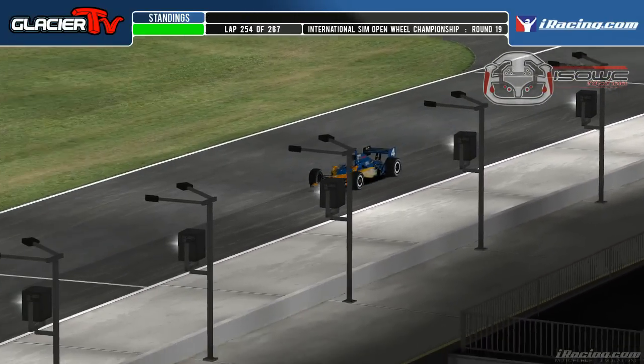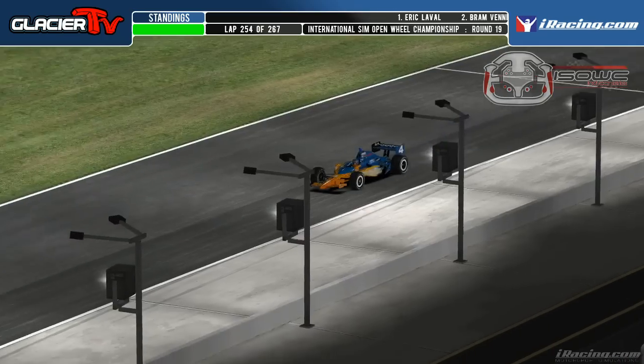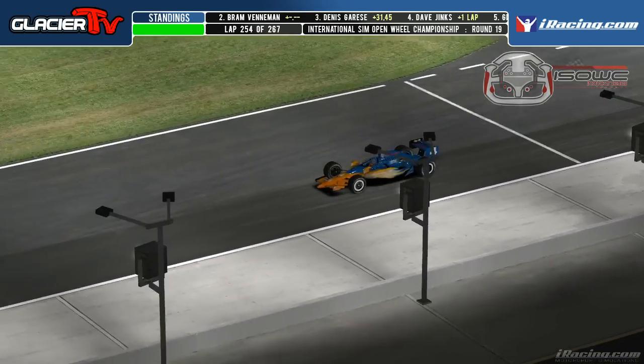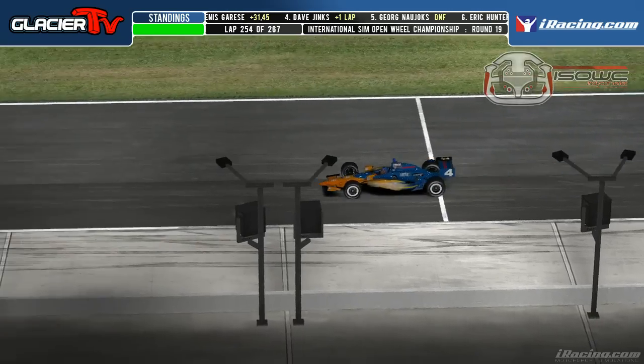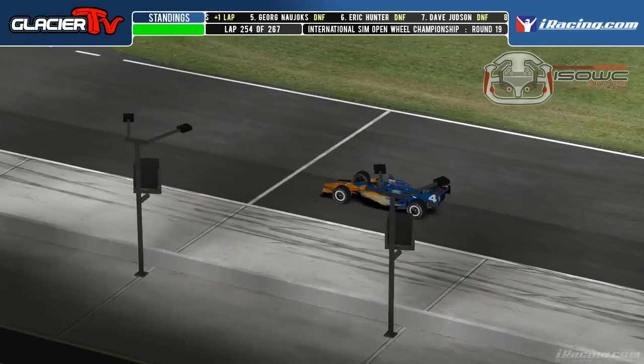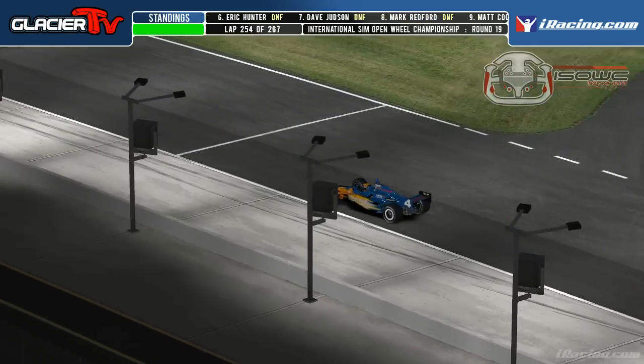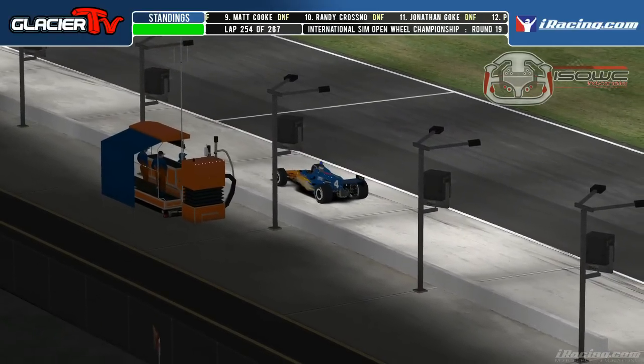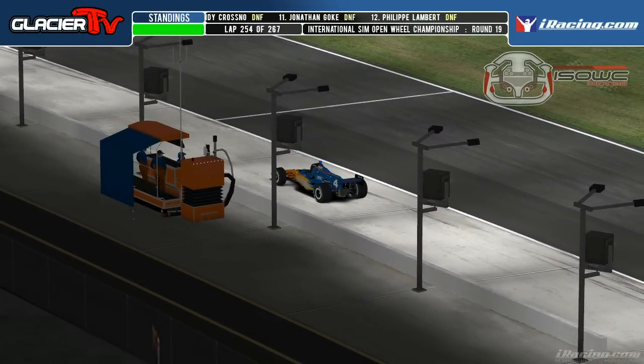He probably will take tyres. In fact, if he doesn't take tyres, Matt, I'll bring you back into the conversation. If you're only taking about 15 laps of fuel, in fact less for Bram, he might get away with not taking tyres and be able to leapfrog Dave Jinks if he can keep it holding out of pit road. Yeah, he might do that.